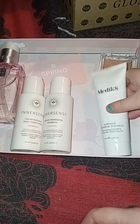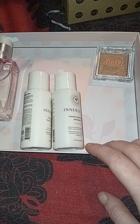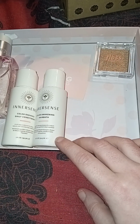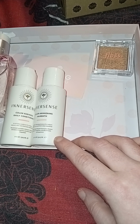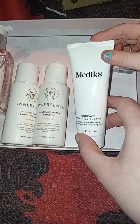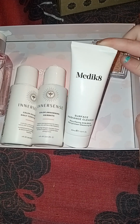We've got some leaflets to show you afterwards. Let's see the final item first. Oh, pretty. Now, this is a surface radiance cleanser. It's 40 mils. It's a nice size. It's a nice, treaty little item for mummy because they like a facial cleanser.